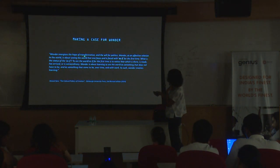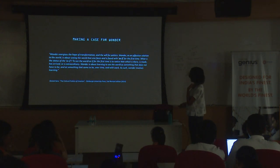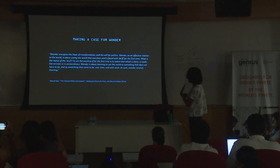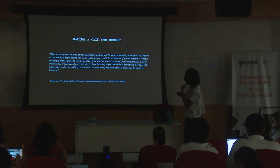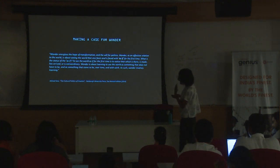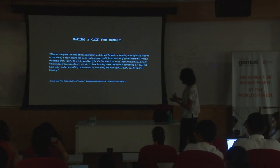Wonder energizes the hope of transformation and the will for politics. Wonder as an affective relation to the world is about seeing the world that one faces and is faced with as if for the first time. What is the status of this as if? To see the world as if for the first time is to notice that which is there, is made, has arrived, or is extraordinary. Wonder is about learning to see the world as something that does not have to be, as something that came to be, over time and with work, and as such, wonder involves learning.